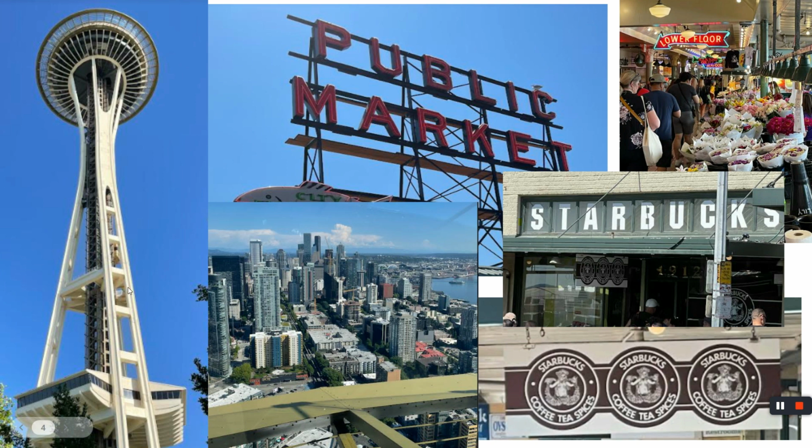The Space Needle. Actually, I was just there in June of 2023, visiting some family. Always got to go to the first Starbucks. Does the coffee taste different? No, but the souvenirs are different with this logo. And then of course you do the Pike's Place Market.